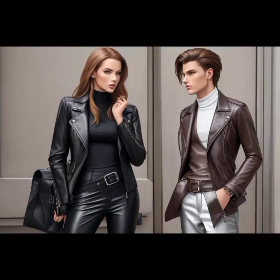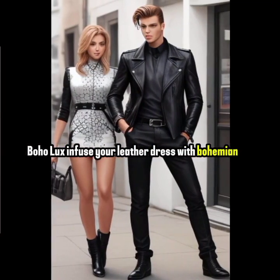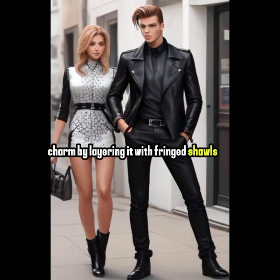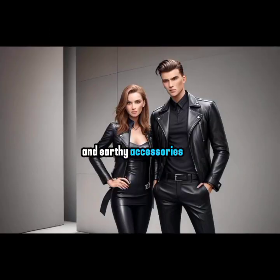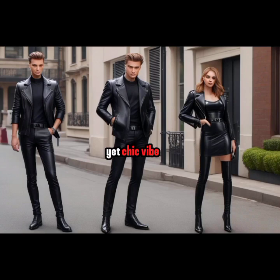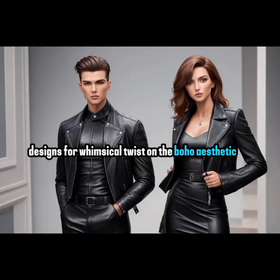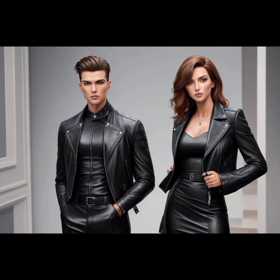Number 3, Boho Luxe. Infuse your leather dress with bohemian charm by layering it with fringed shawls, floppy hats, and earthy accessories. Incorporate suede ankle boots and a slouchy crossbody bag for a relaxed yet chic vibe. Experiment with embroidered or laser-cut leather designs for a whimsical twist on the boho aesthetic.